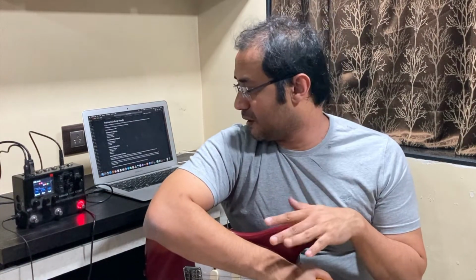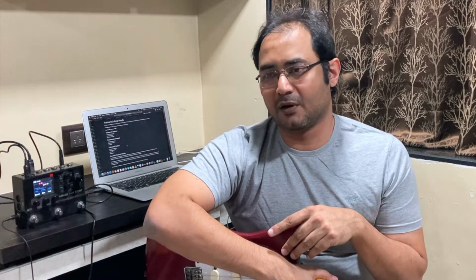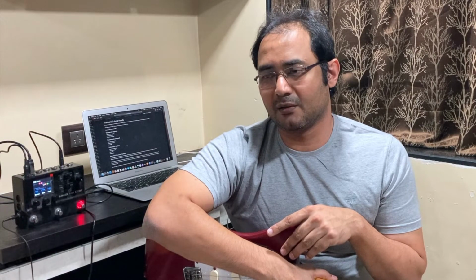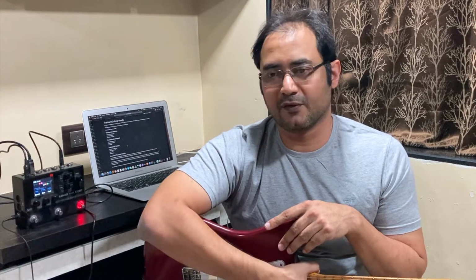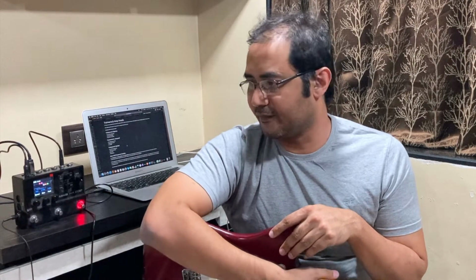Coming back to the simulation. A lovely simulation. I'm not too sure which model they are emulating here, but again, perfect for playing maybe old school blues. If I can think about a couple of songs, maybe older Blues Breakers or any of those Clapton records, Rambling On or something of that sort.